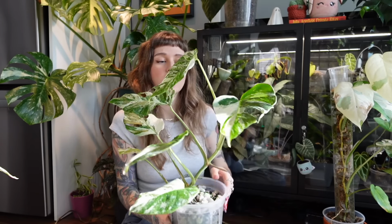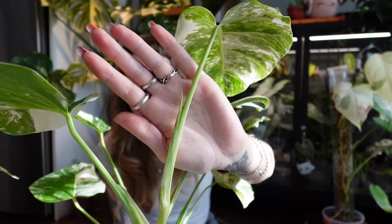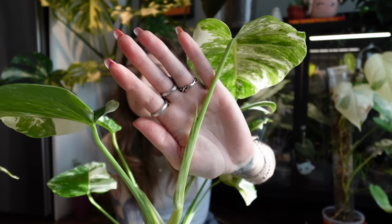So, oh my gosh, I didn't even notice that we have a new leaf emerging. Oh, how exciting. But yeah, it's just been a really easy plant and one that can definitely handle underwatering. Probably even more so for the green version. If you're looking for a plant to fill a space that is big, lush, tropical vibes, green monstera deliciosa, you cannot go wrong with them.